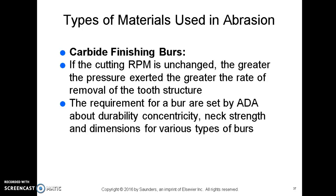For carbide finishing burrs, if the cutting rotation per minute is unchanged, the greater the pressure exerted on the surface equals a greater rate of removal of the tooth structure. So typically the doctor will say, let the handpiece do the work, don't be pressing on the burr while it is rotating. And the same goes for your Profi cup.